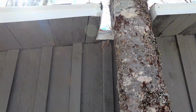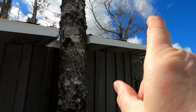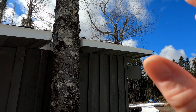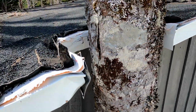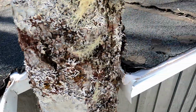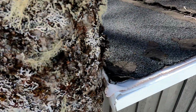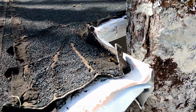Sorry about that. Yeah, that might be better. Yeah, so I cut that opening, and when it's windy, the tree swings around, bashes back and forth. The roofing is kind of damaged, beat up there. Wait till I show you. So yeah, I think that's why my roof is leaking, because this tree has got the roofing ruined. Oh well, another job to fix that.